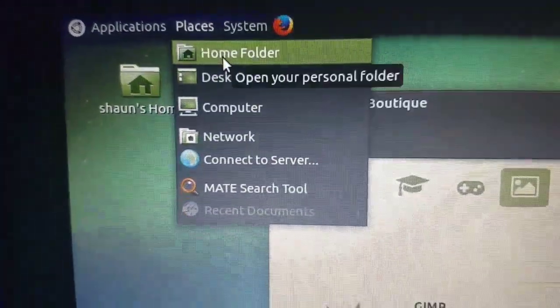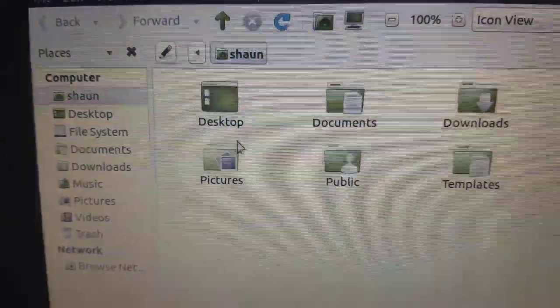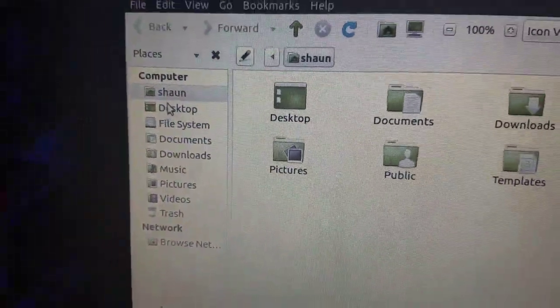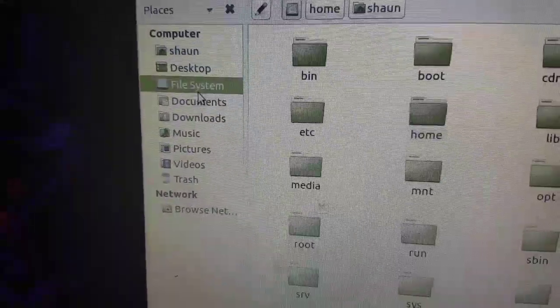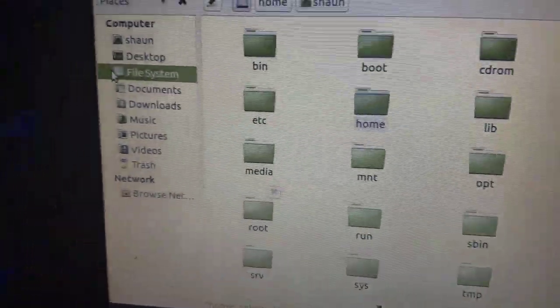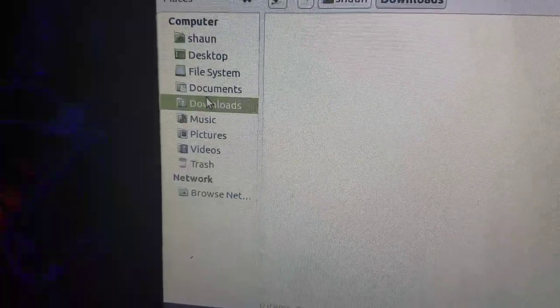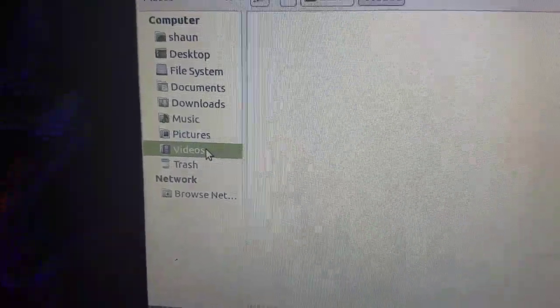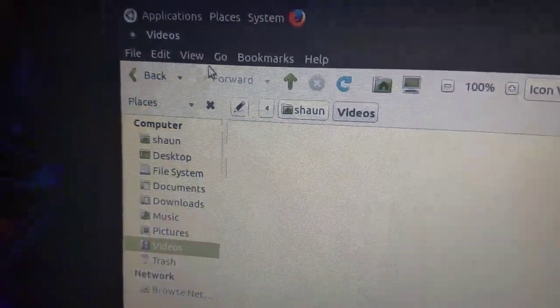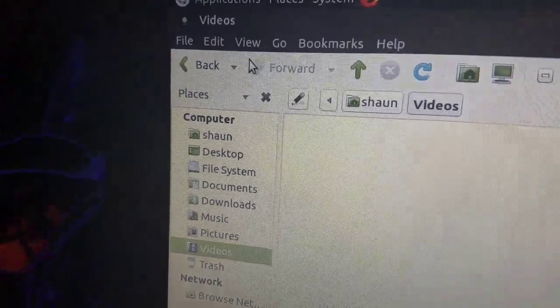Like your home folder, which is kind of like My Computer on PCs. Here's all your stuff. Here's your drive with your folders, your documents, your downloads, your music, if you choose to keep your music, your pictures and videos where they suggest.